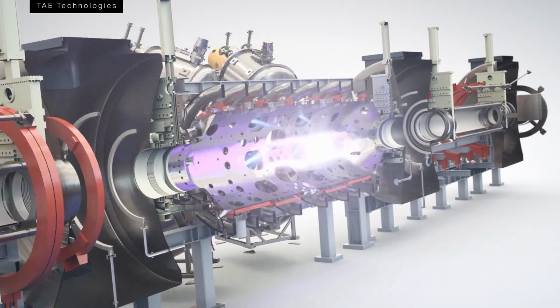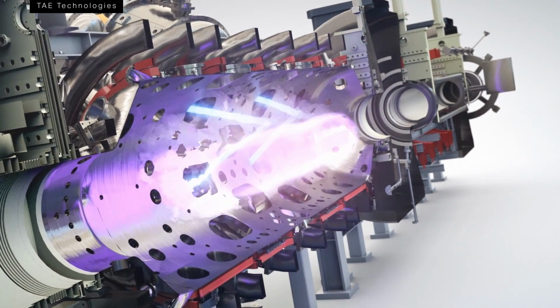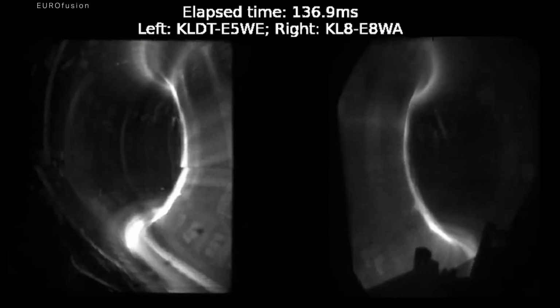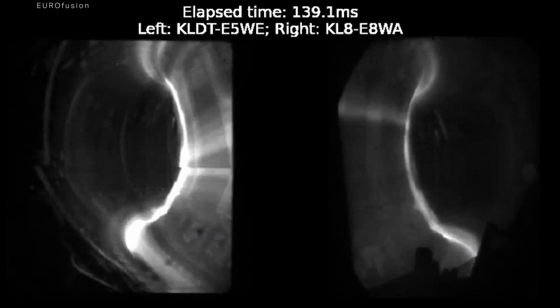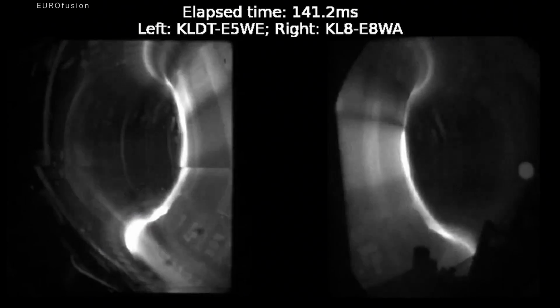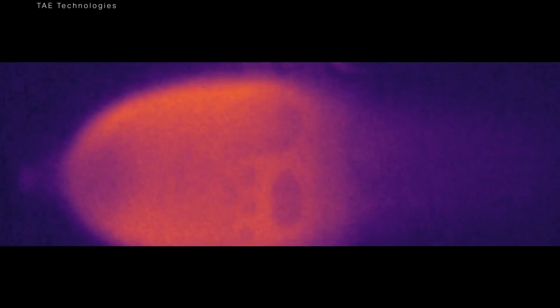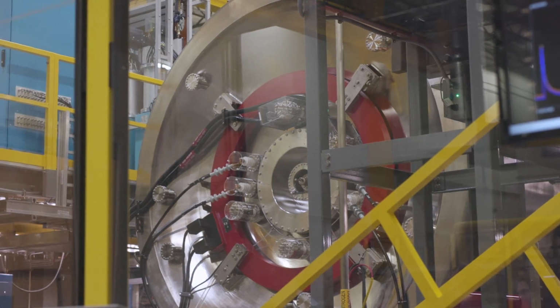Sounds great, but none of this has produced enough energy to be useful for a power plant. A machine in the UK called JET did set the world record by generating 16 megawatts of fusion power, but it took 24 megawatts to heat up the plasma, and even more electricity to contain it. So the whole thing was a net loss of energy. TAE's Norman machine produces some fusion reactions, but not many, according to the CEO, Michael Binderbauer.